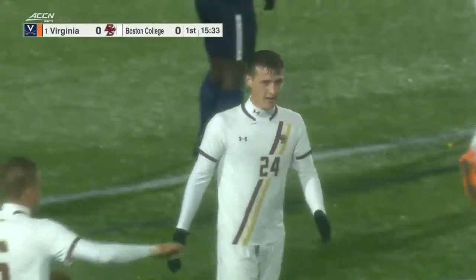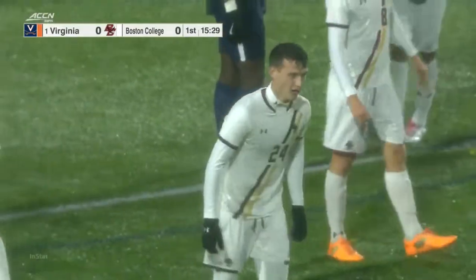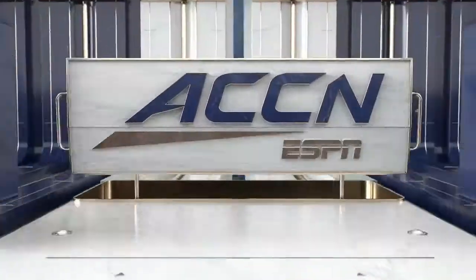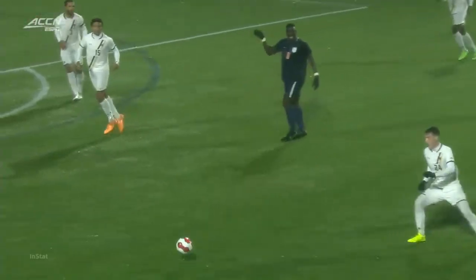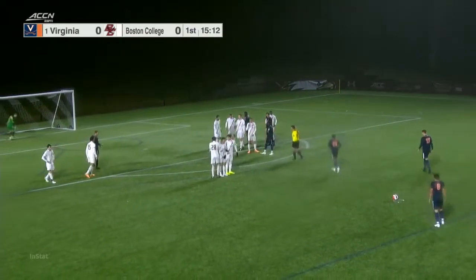This is in a territory where theoretically you could take a crack at net, but you're more likely to play a set-piece ball. Does feel like Boston College, though, Josh, has played their way into this match a little bit. Ian Bueller has been right in the middle of a lot of the action here. Pretty easy call there for the official. See that ball glancing right off the arm.